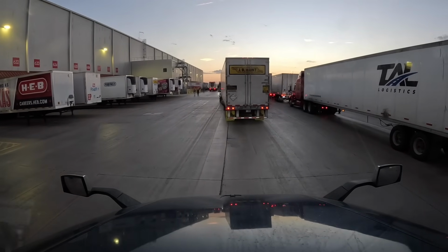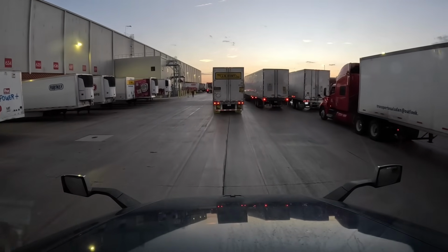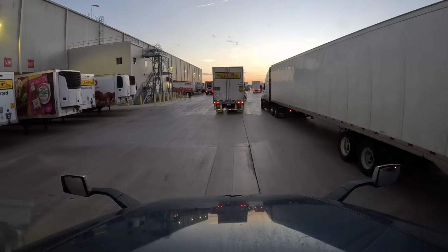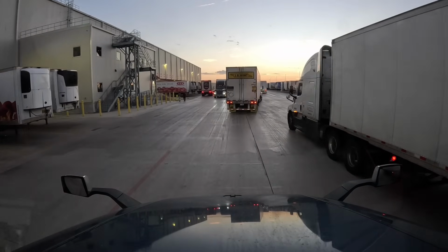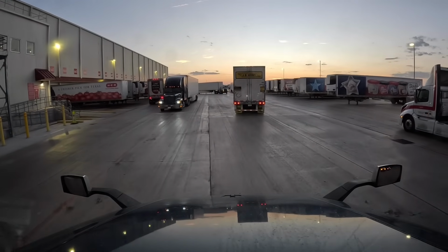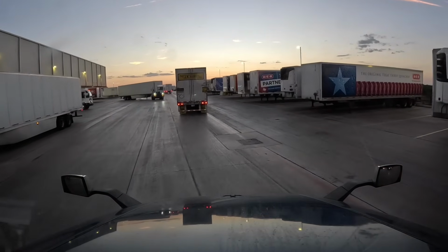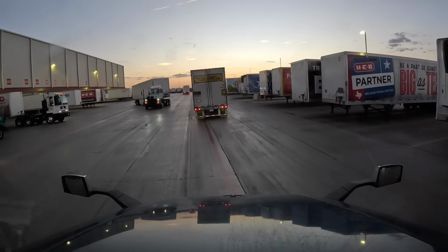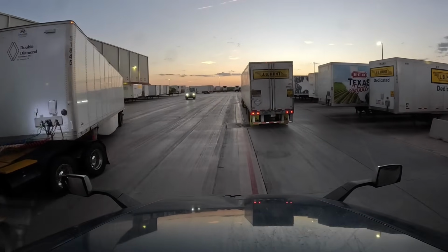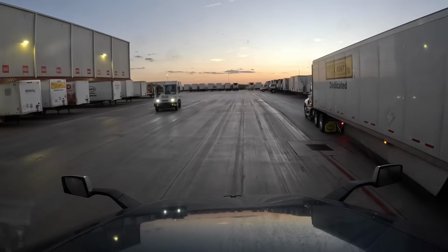Guys are checking in at a different door. That's why they're leaving their trucks here. Yeah, not everybody checks in at the same door, I take it. Shiny and polished, those yard jockey wheels are. 656.